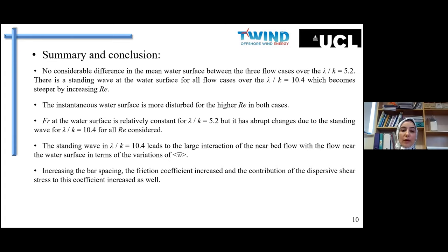The standing wave also induces the interaction of the bed with the free surface. So we could see that in the variations of the wall normal velocity, which shows us the interaction between the bed and the water surface or the free surface.